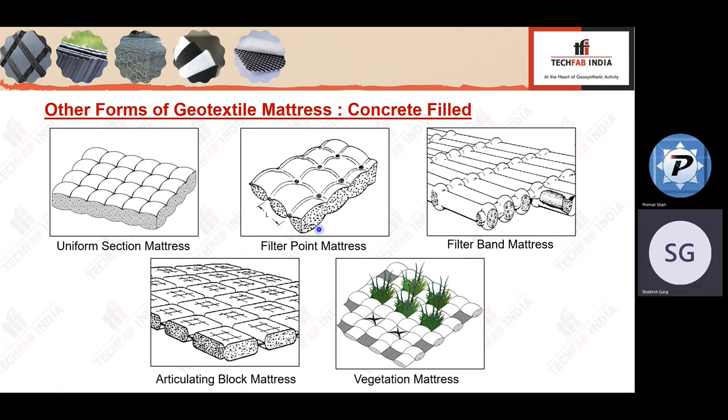Other than this, the filter point mattress: you can see the filter points are available on the corners of the individual pillows. This is the same as the uniform section mattress, but individual filter points are provided at regular intervals. These filter points are provided to release the pore water pressure from the backfill. Therefore, the drainage composite is less essential. Anyway, it depends on the site conditions, but the pore water pressure can be released by means of filter points.